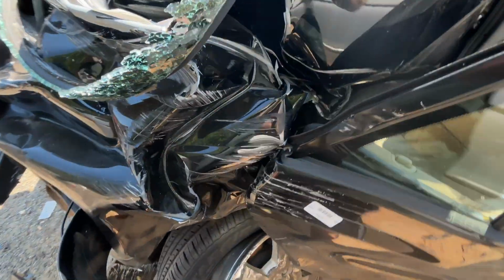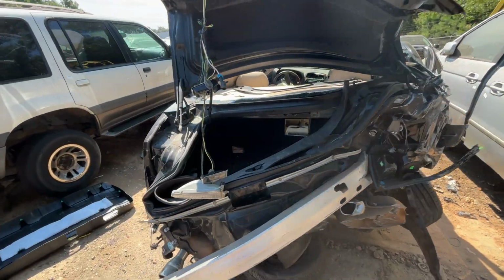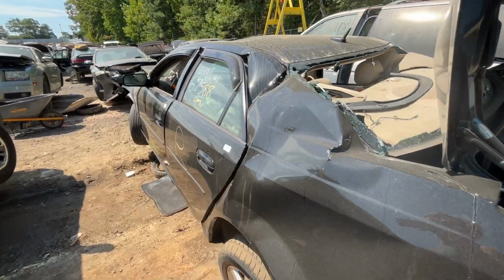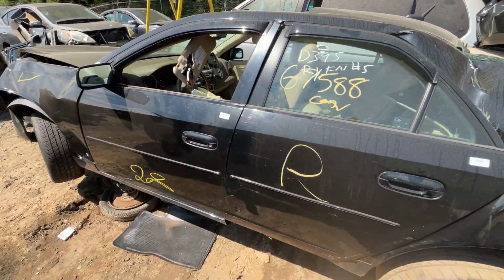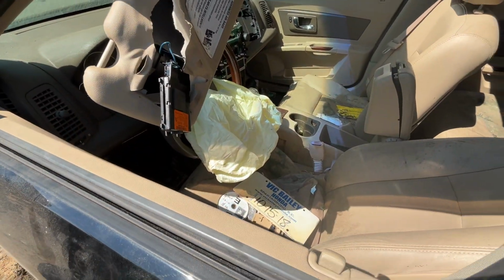Of course, I don't know how fast this vehicle was going when it got into the accident. Looks like maybe it was a situation where there was a lot of panic stopping and cars just piled up. But at least the driver's compartment looks pretty good.